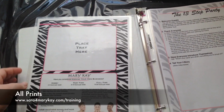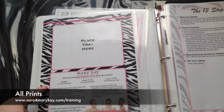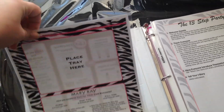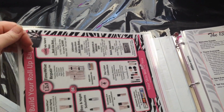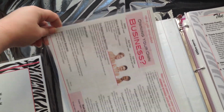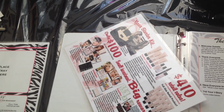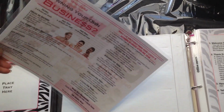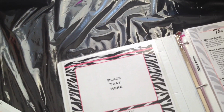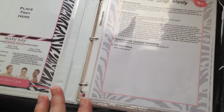I keep the same placemat that I have for every guest as well. So this goes right in front, and on the back is the closing sheet. It's the same exact thing that each guest has. The next thing I have in here is a laminated Owning Your Own Business sheet, as well as a starter kit sheet. I pass this around at the end of the class. So that's ready to go, but it also isn't right there in front of their faces.